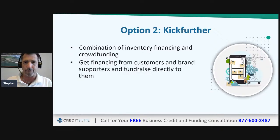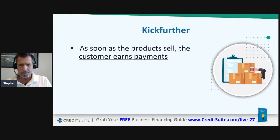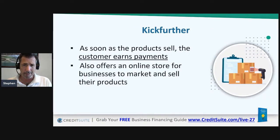For those of you who are familiar with crowdfunding, you get financing from customers and brand supporters and then fundraise directly to them. Customers buy through what's called a consignment opportunity and end up owning the products they help fund until they're sold by the brand. So it's a way of getting crowdfunding from customers who are actually buying your supplies. Pretty cool, right? They'll actually own the product. Then when you sell that, you pay it back. Obviously, you're taking the profits. They're paid back, all right? As soon as the product sells, the customer earns payments.